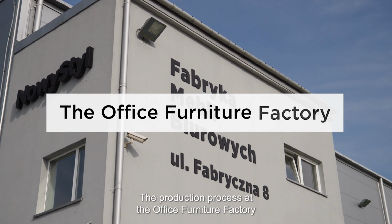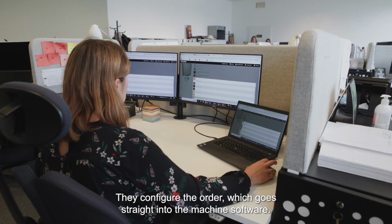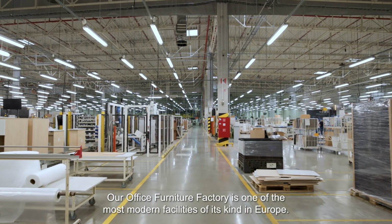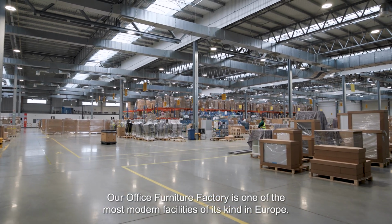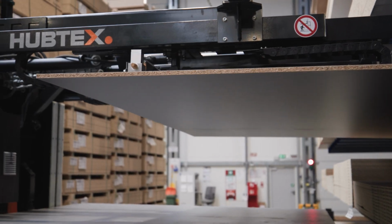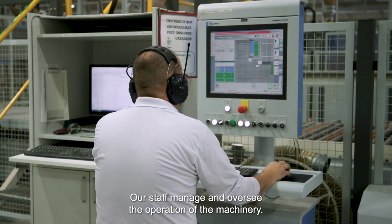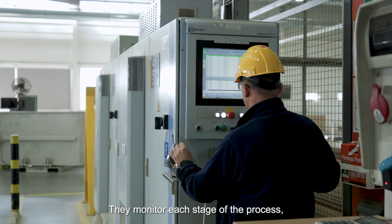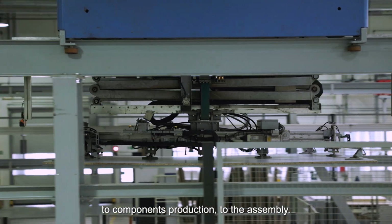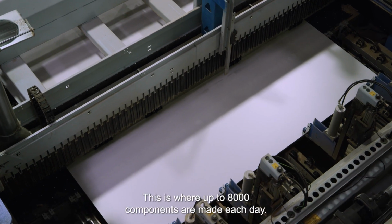The production process at the office furniture factory starts with the customer. They configure the order, which goes straight into the machine software. Our office furniture factory is one of the most modern facilities of its kind in Europe. Our staff manage and oversee the operation of the machinery. They monitor each stage of the process, from managing the furniture board warehouse to components production to the assembly. This is where up to 8,000 components are made each day.